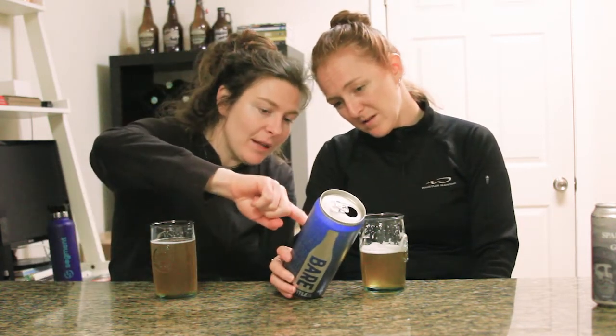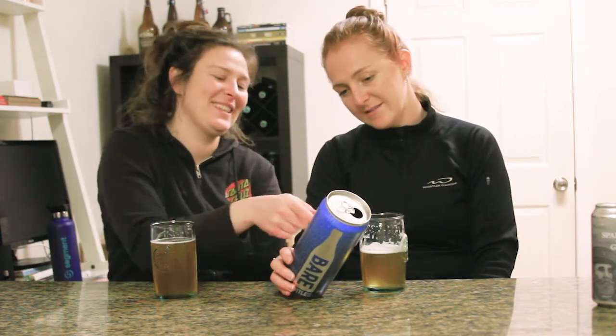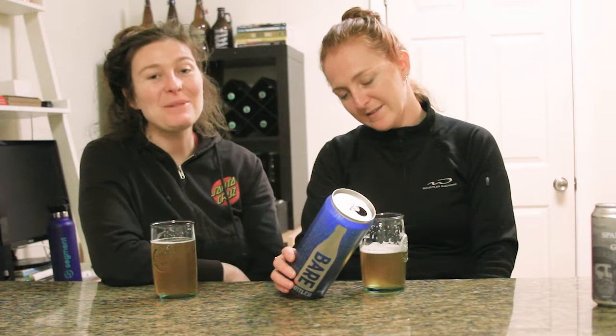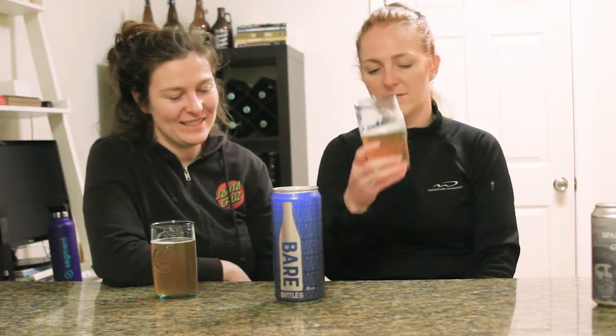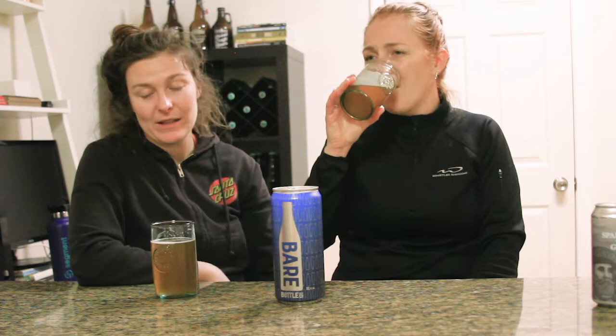It's a double IPA, but it's hazy. My brain. It's supposed to be a hazy double IPA. That's what you said. So it is a double. Okay, that makes way more sense. I was trying to find it as a New England double. It's definitely not a New England. It's a heavy beer. I'm definitely going to get drunk off this.